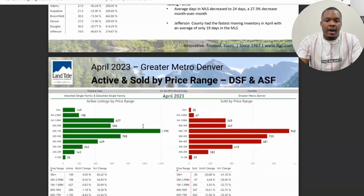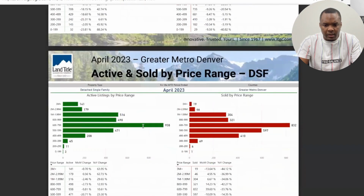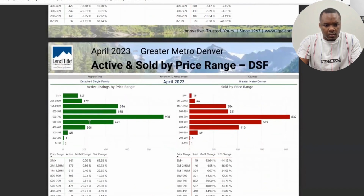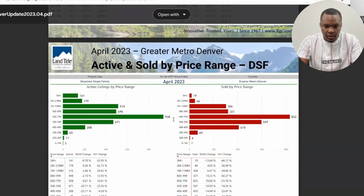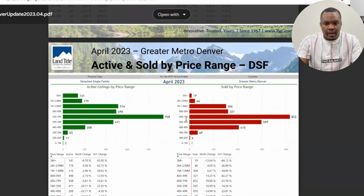And now when we look at the active and sold by price range, which is another one of my favorite slides, let's look at the detached single family homes. Seems like the 600 to 799 once again had the most amount of active listings, but also had the most amount of sold listings by price range. So that's the sweet spot right now.